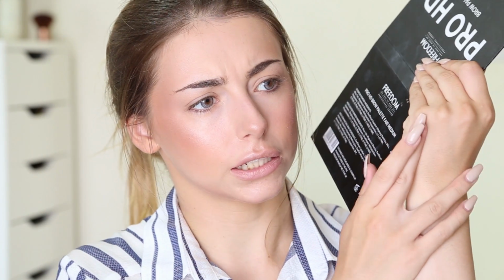Let's test the pigmentation on my hand. Yeah, so you can't really see it there, but it's not overly pigmented, and I did just use that with my fingers, so quite a good powder actually, just for under the eyes or something.